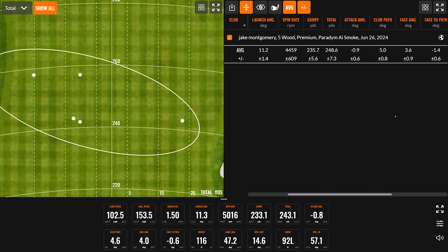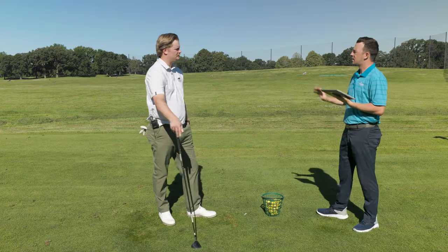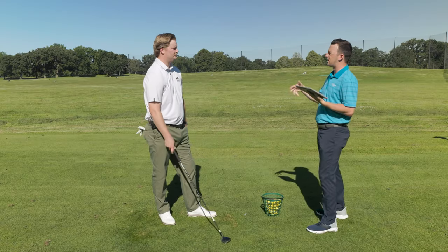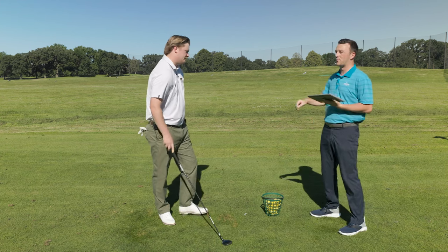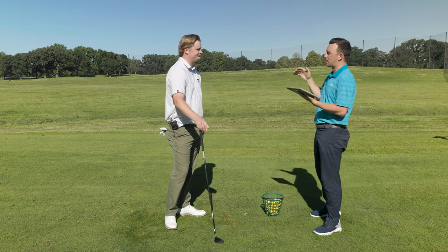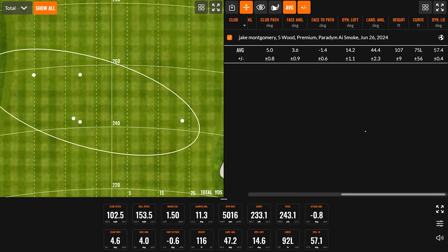Carried distance was 235.7, total 248.6. So kind of in the range you were looking for. You said you were looking for 240 maybe on the carry, and a couple of those really were. Yeah, absolutely. Again, we do have a wind going like that, so it's changing. I know it is normalized on here, but it still changes things a little bit. I also wanted to bring up height, 107 feet on average. Yeah, as expected.